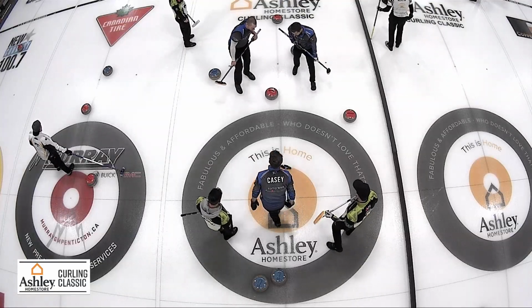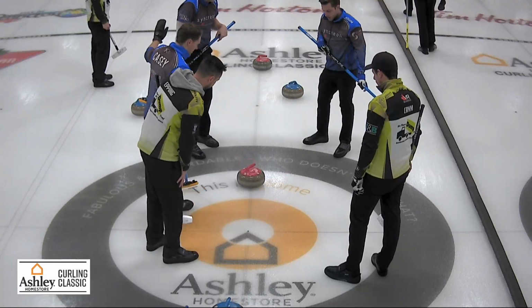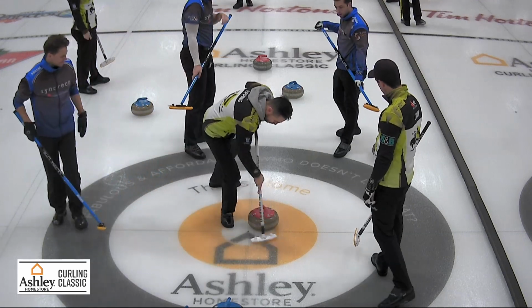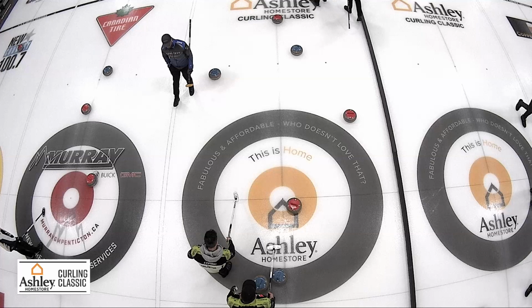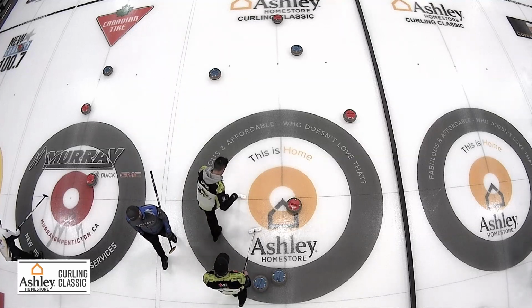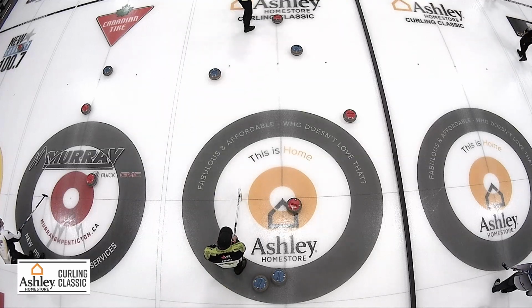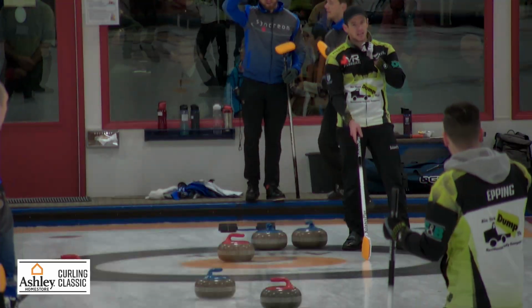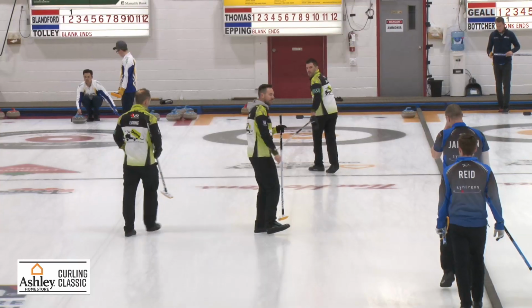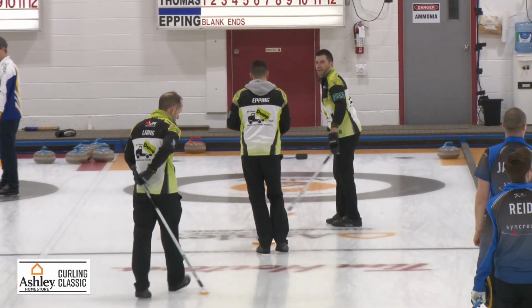Line's pretty nice on this. Don't want to go too deep. Just slides to back button. Really nice weight. Probably just maybe a foot too far. Yeah, Epping could come down and sit right on top of that, and Thomas would have a difficult time scoring one.